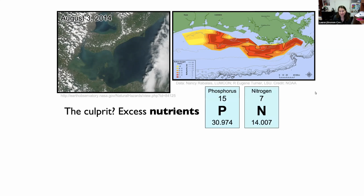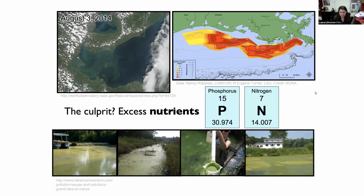And the culprit is often excess nutrients, phosphorus and nitrogen, elements that every living thing desperately needs to survive, including plants, including us, and especially the crops that we grow to feed the world. When too much of those nutrients end up in the wrong place, though, it's too much of a good thing, and they can cause these algal blooms and dead zones, not only in large, regionally or continentally conspicuous places, but often in more familiar places in our backyard.